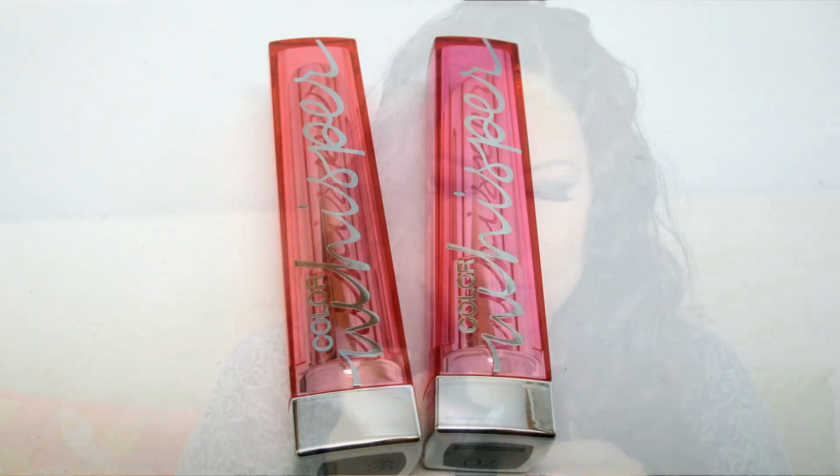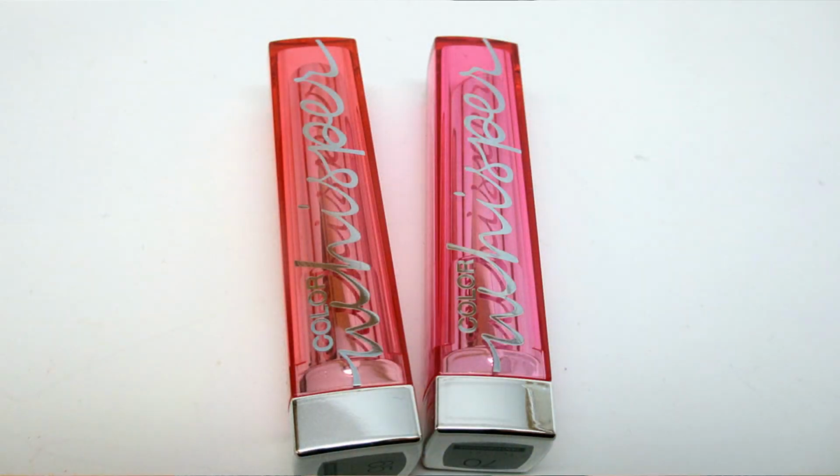Okay, so I'm almost done. Now all I have left are these three hot pink lip products. So I've heard about these Whispers. What is this brand? Maybelline? Color Whispers. Yeah, the Maybelline Color Whispers. I think these are more of a sheer type of deal. I got two colors. I got 65, which is Pink Possibilities, which is like a bright hot pink.